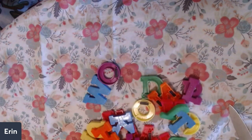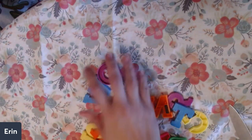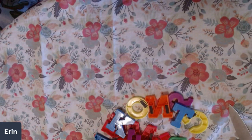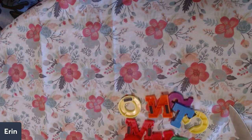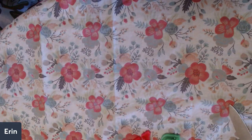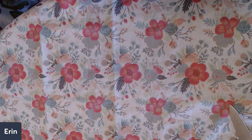Now you gotta bear with me while I put it all back in the box. No editing, please. That's not that painful. It only takes a second.